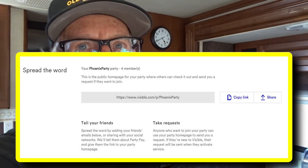It seemed like every time I tried to join a party, they were full. There's only four people allowed, so if you create one, then that's only three more people, and they fill up really quick. So I just created my own party and got three people to join up, and every month, this is what my monthly statement looks like.